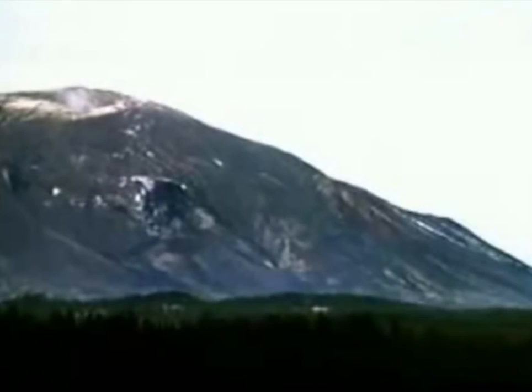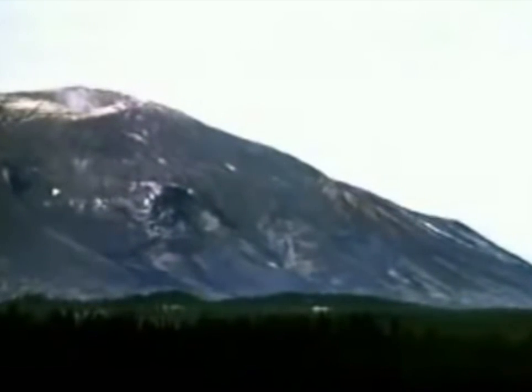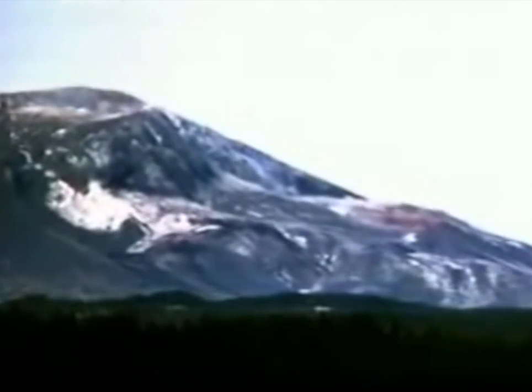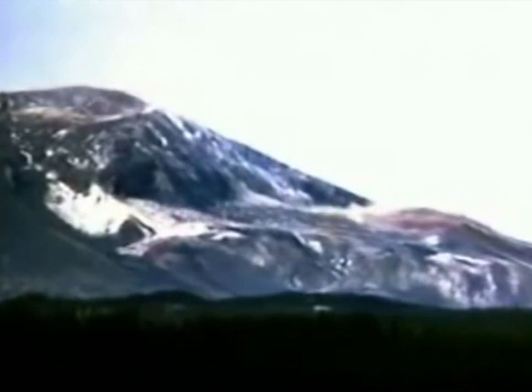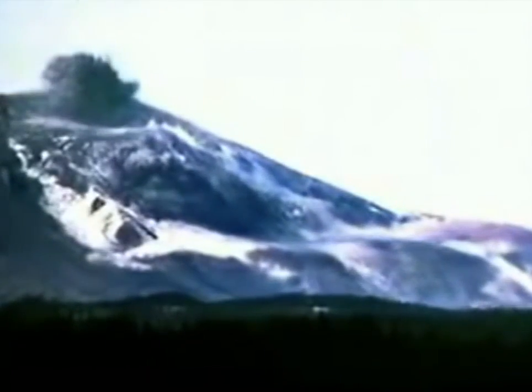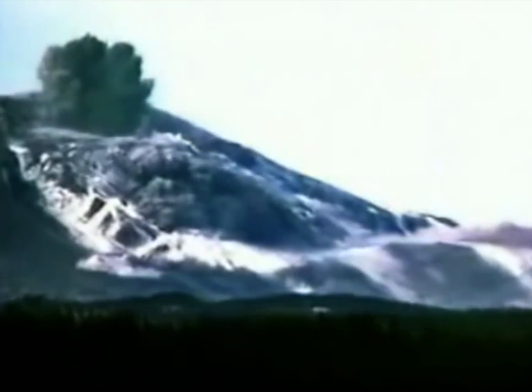So supposedly they made this animation from a few shots that this guy got off. You hear him. He says he grabbed his camera, started shooting. Yet the camera doesn't seem to be moving at all. This guy has some great hands. He stands perfectly still and he takes the same shots over and over while a volcano's going off in front of him. That's amazing.